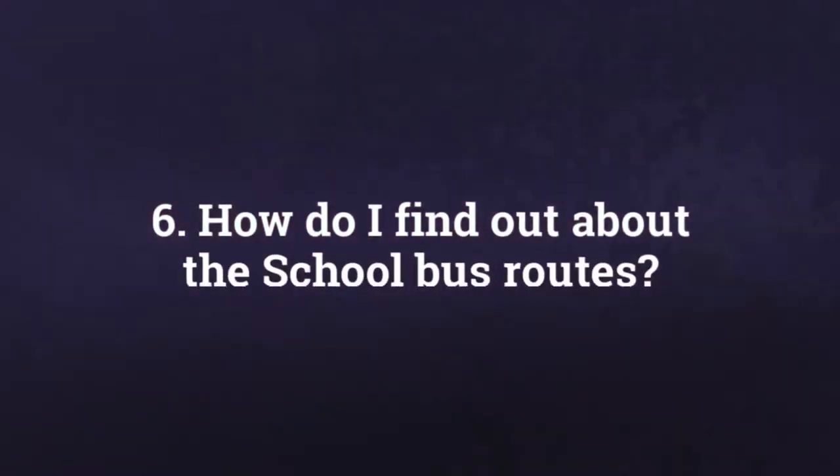School buses are offered independently of the school through Elite Services. So all the information about the bus routes are on their website, which can be accessed from our site, or you can just give them a telephone call.